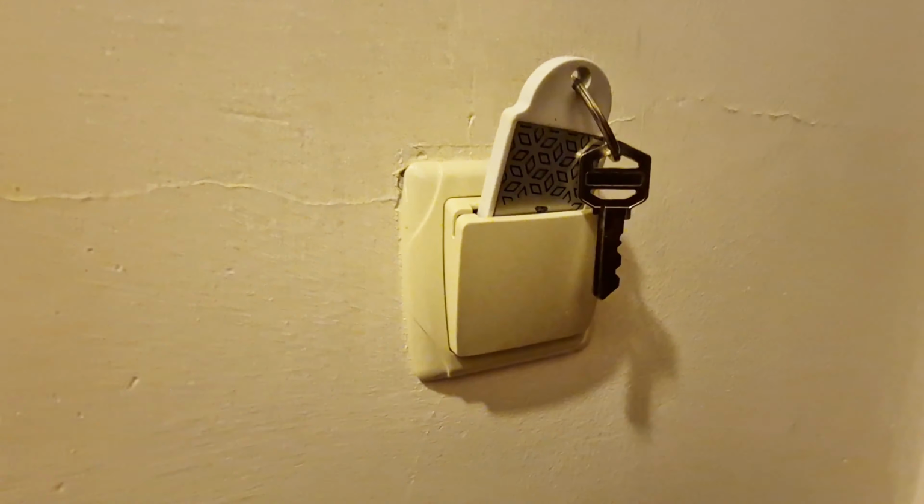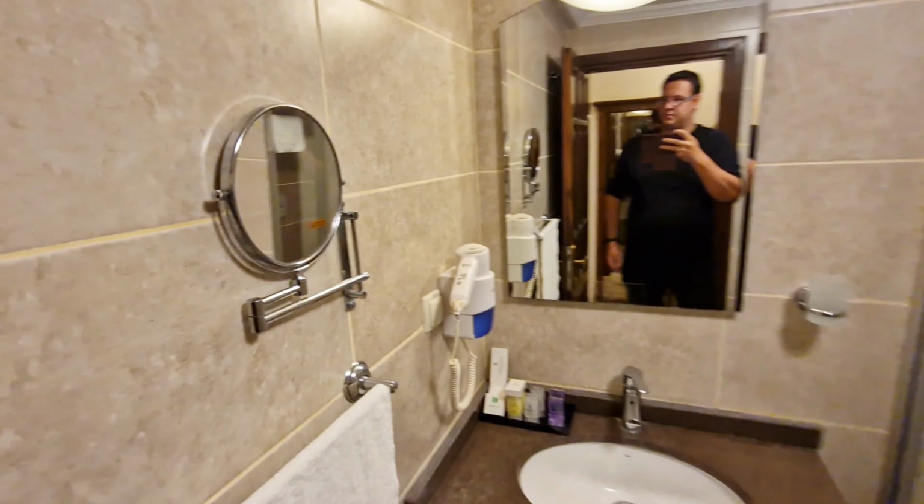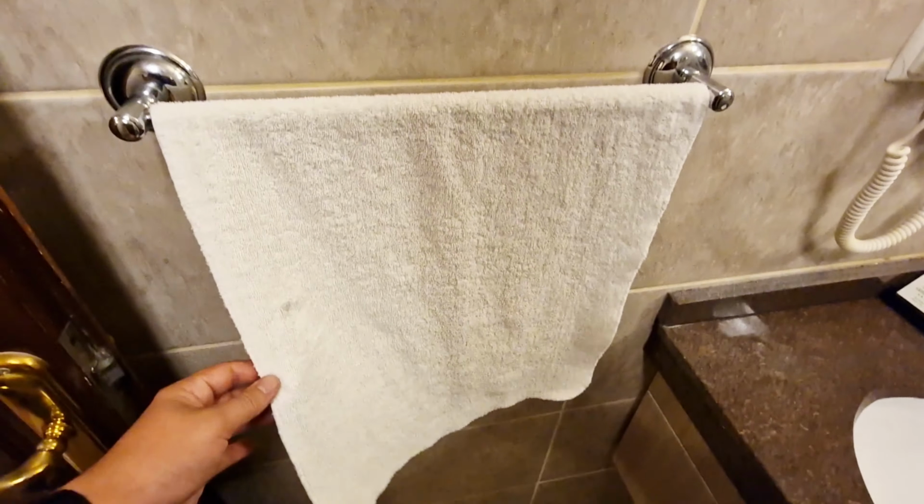John here. We're at Hotel Greenland in Turkey, and in this video, this is a quick room tour of a twin/double room. It's a standard room here at the hotel. As soon as you enter, put your key in and it gives you electric, and you enter into the bathroom. It's a relatively small bathroom, but serviceable and functional.